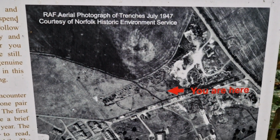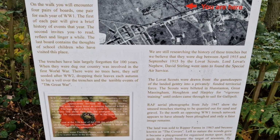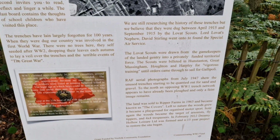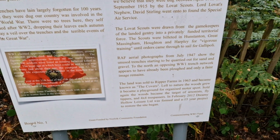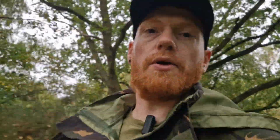Right, I'm out of the trenches. I'll show you that aerial photograph of 1947. Very cool, very cool. Another bit of Norfolk war history, which I've never been to see before. Right, back to camp for me, because I am soaked. Get the fire on, hopefully I'll be able to dry up a little bit, and then cook my ribeye steak.